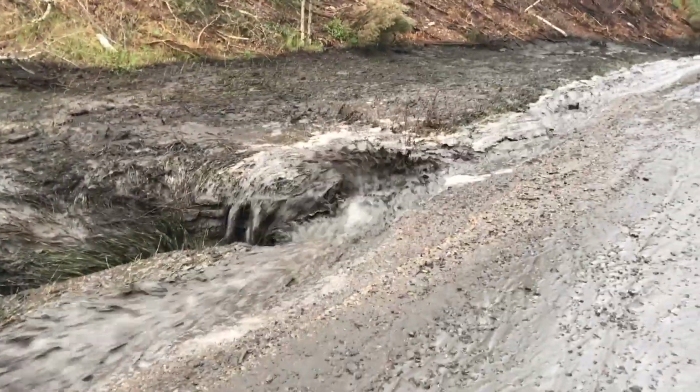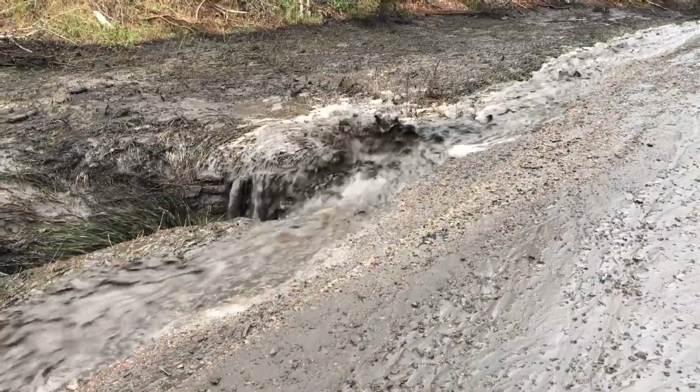Huh. Is that a sinkhole? Where's all that water going? I don't know what's going on underneath.